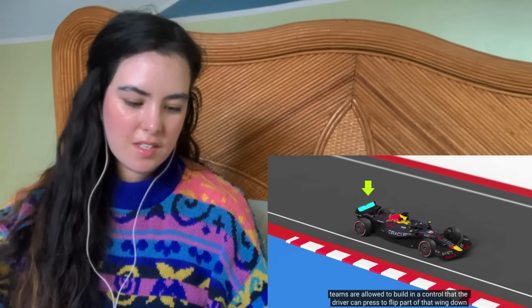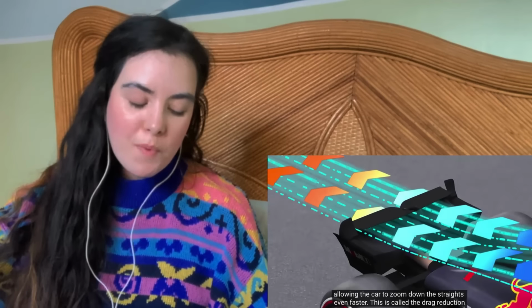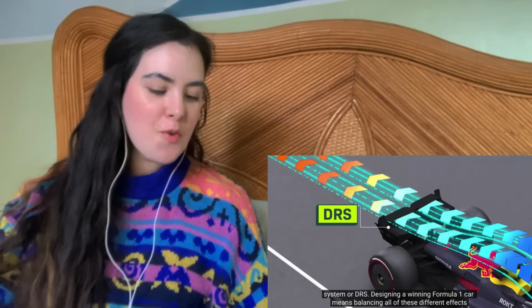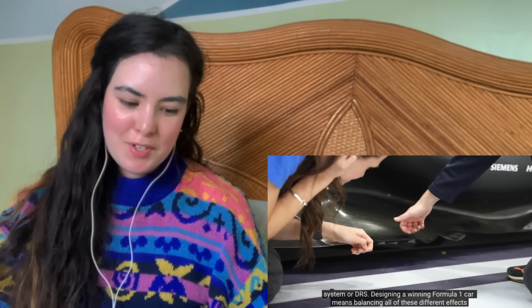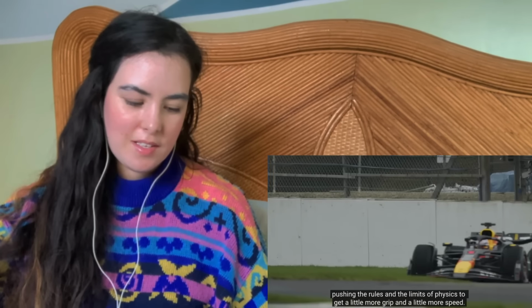Formula One teams are allowed to build in a control that the driver can press to flip part of that wing down, allowing the car to zoom down the straights even faster. This is called the drag reduction system, or DRS. Designing a winning Formula One car means balancing all of these different things, pushing the limits of physics to get a little more grip and a little more speed.